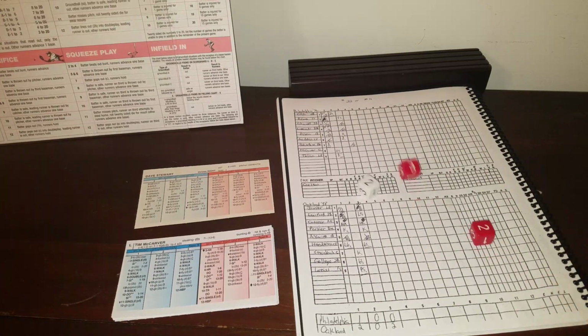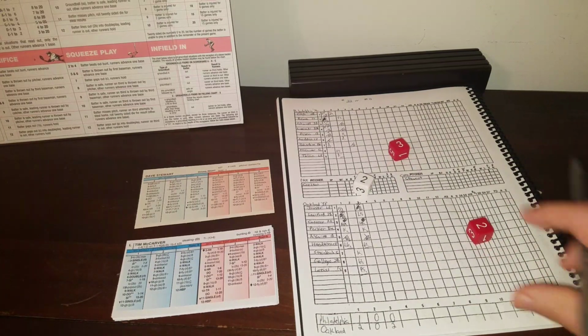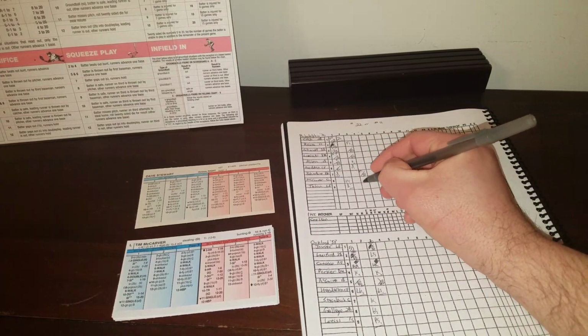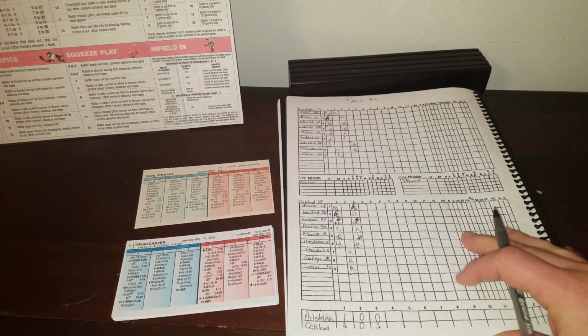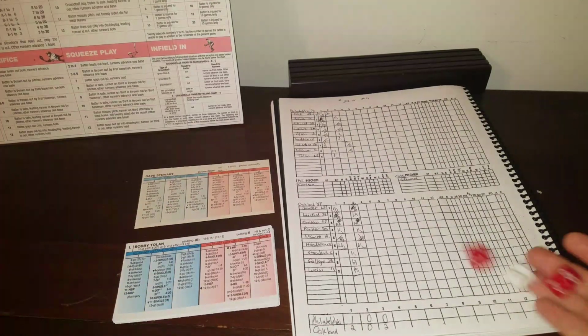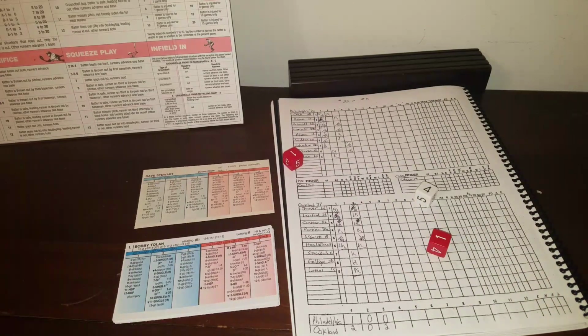Here's McCarver. 2-5 for McCarver. Ground ball to short. That's a fielder's choice. So Weiss to Gallego for the force. McCarver, the new runner. He will not be held. He will not steal. Here's Bobby Tolan. 4-2 is a ground ball shortstop X.